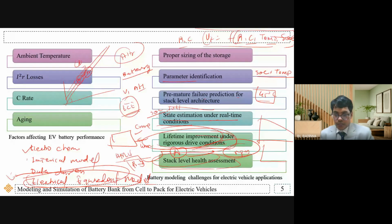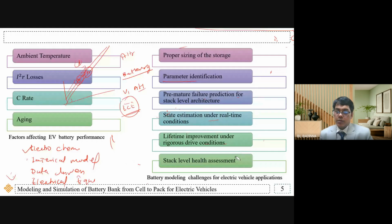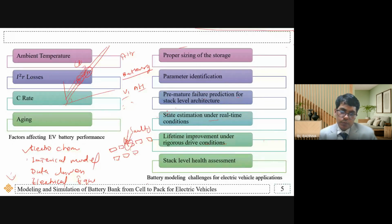Then stack level health assessment. This is also a major concern, because in the electric vehicle, as I told, the battery bank is a combination of various cells. In the EV battery bank, there will be 1,000 cells, maybe more than 1,000, connected in series and parallel configuration. We will also discuss what the series and parallel configuration is. If so many cells are connected and one faulty battery is there, that faulty battery will create a problem. If a blast happens, because of that blast, other batteries will also be affected. That cell was inside the stack. As I told, there will be different stacks, and we will do the stack level modeling also if time permits. So stack level health assessment is also a major concern in the battery.